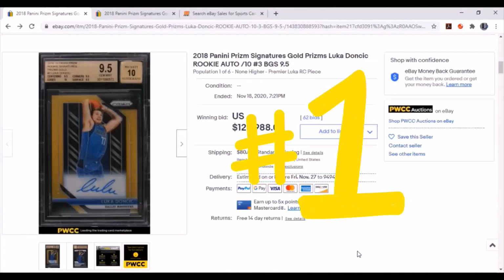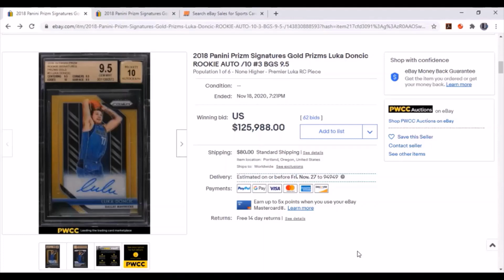And number 1 is Luka's 2018-19 Panini Prism Signatures Gold, BGS 9.5, 10. This card, I'll be honest, really blew me away. The final dollar amount, $125,988. I really didn't even see this thing hitting $100,000. But there are people who just view this card in a much higher regard than I do.